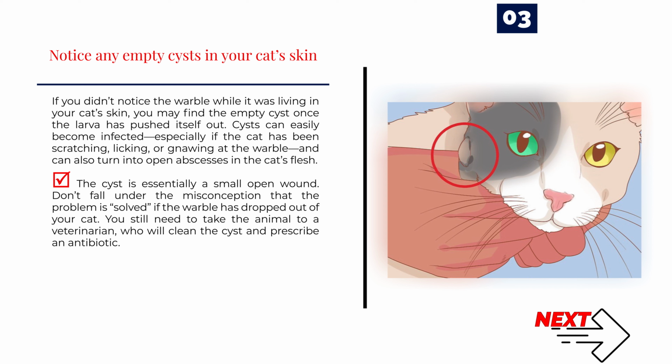Cysts can easily become infected, especially if the cat has been scratching, licking, or gnawing at the warble, and can also turn into open abscesses in the cat's flesh. The cyst is essentially a small open wound. Don't fall under the misconception that the problem is solved if the warble has dropped out of your cat. You still need to take the animal to a veterinarian, who will clean the cyst and prescribe an antibiotic.